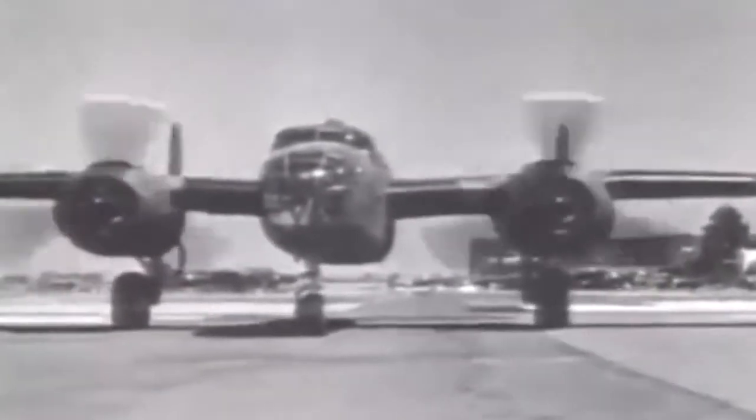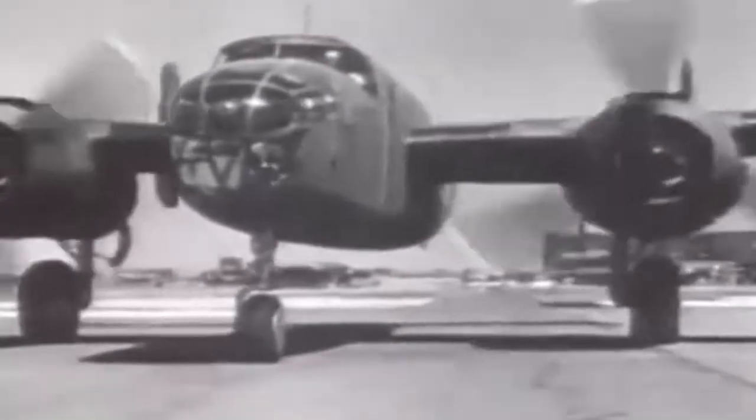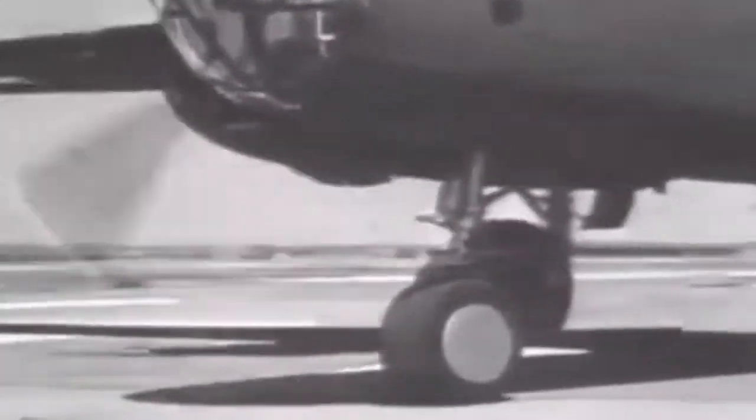Early RAF experience with the Mitchells pointed out the need for heavy armaments, and 50-caliber gun turrets were added. America was still at peace, and these modifications were approached at a leisurely pace. That would soon change.